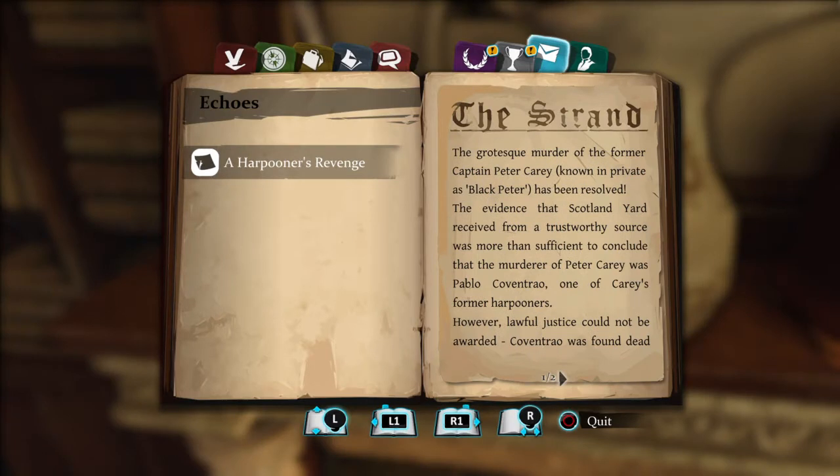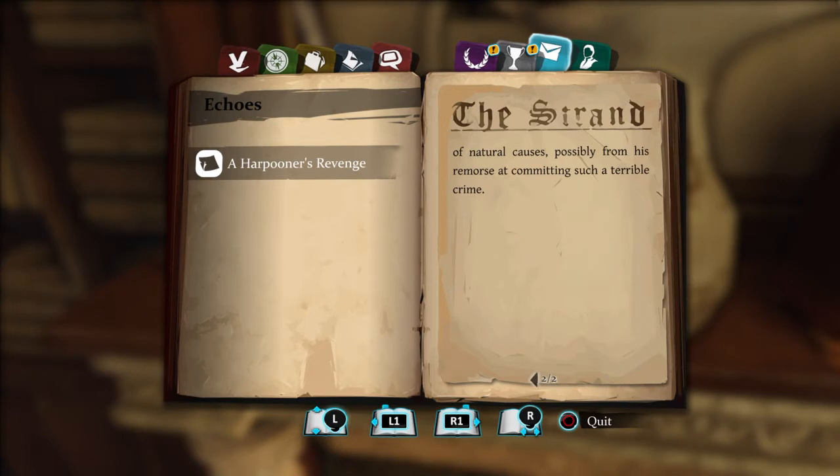The Saran, Harpooner's Revenge. The grotesque murder of the former Captain Peter Carey, known in private as Black Peter, has been resolved. The evidence that Scotland Yard received from a trustworthy source was more than sufficient to conclude that the murder of Peter Carey was committed by Pablo Contrario, one of Carey's former harpooners. However, lawful justice could not be awarded. Contrario was found dead of natural causes, possibly from his remorse at committing such a terrible crime.